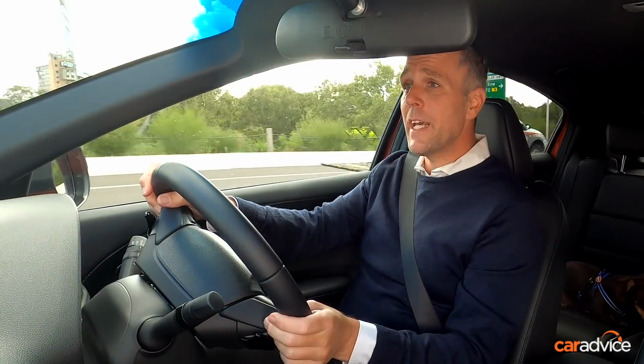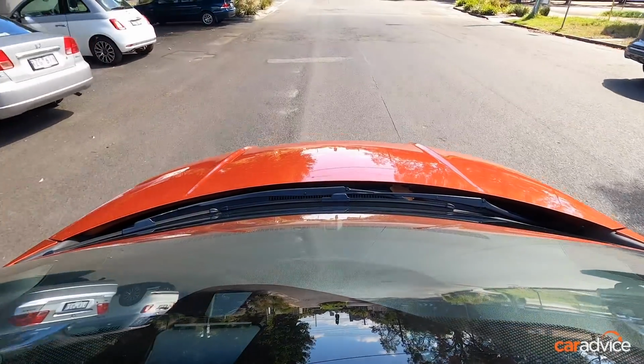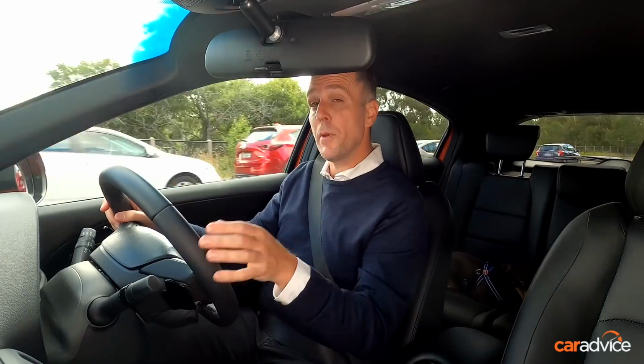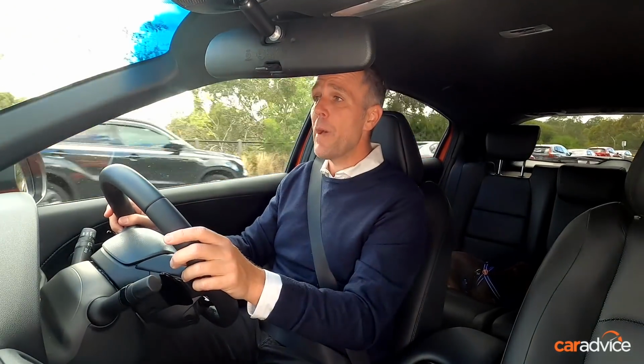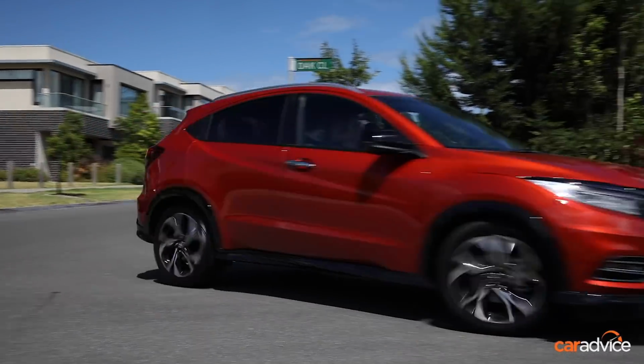Vision around the cabin is actually really good. You sit up quite high, you've got obviously a nice big windscreen in front, but the view through to the back, and I've actually got the headrests up in the rear seat at the moment, I can see very, very clearly out the back window. So it's actually a very well set up car for maneuvering around town.